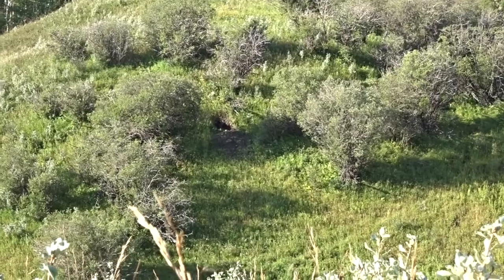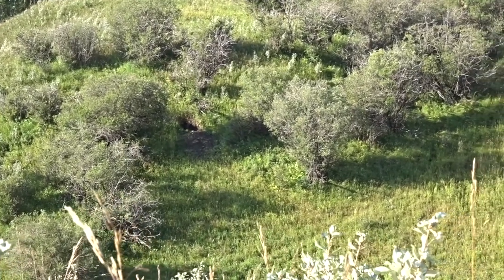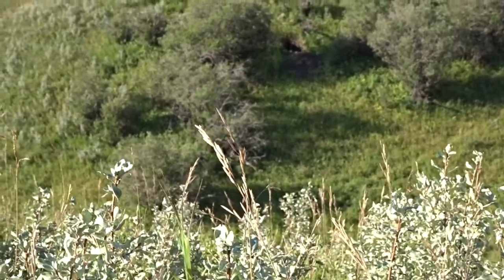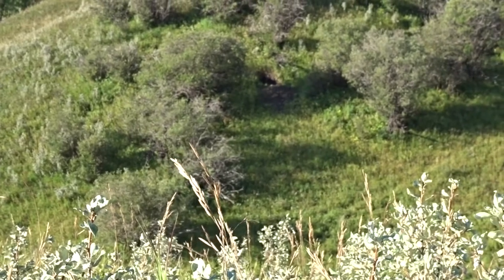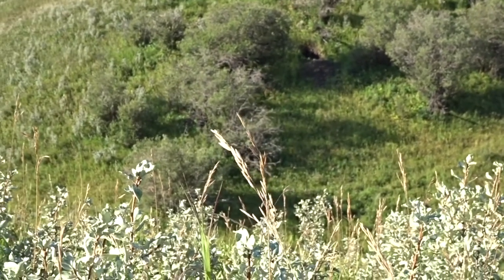Just looking at that second bear's den that we've seen, it doesn't really appear like the grass has been super trampled down around the outside of it. So I'm not sure there's a ton of action there right now.